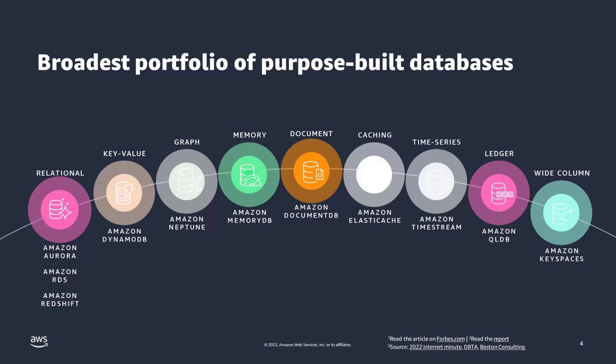Now, you may be dealing with unstructured data in the form of a document, and that's where we offer Amazon DocumentDB. And finally, you may be storing some stuff in a catalog, which often has multiple attributes that require a wide column database, and we offer Amazon Keyspaces.